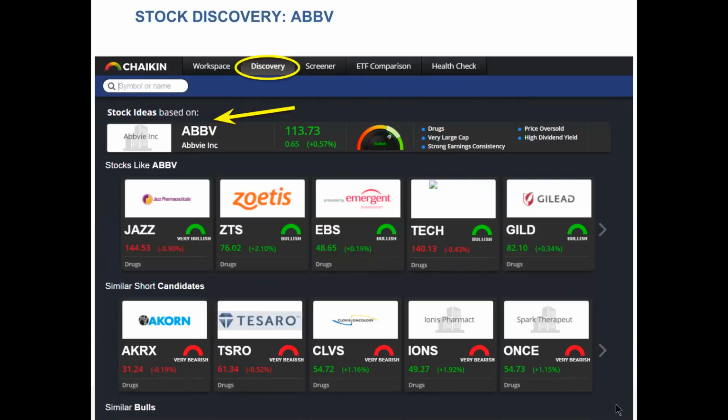That's a good point. And if you're new to this, it will be great. And I own Gilead, for instance. So it's like, oh, that's cool, because Gilead has very similar characteristics to ABBV. Also, if you sell options, if you trade options, it gives you short candidates. What are the companies the opposite of ABBV? If you want to bet on their going down.